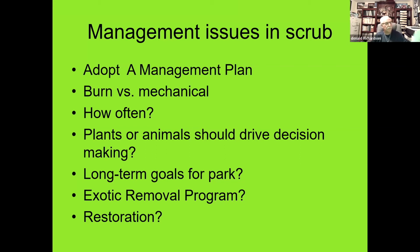Now, when we published this paper, we had roughly 20 species that were found in the bald and 30 species total in that scrub portion. We didn't do the flatwoods and the edge effect and all that. So once you know the species that you have, you then have to make a management decision on what do we want to do with this site? And this is where you need to adopt a management plan.